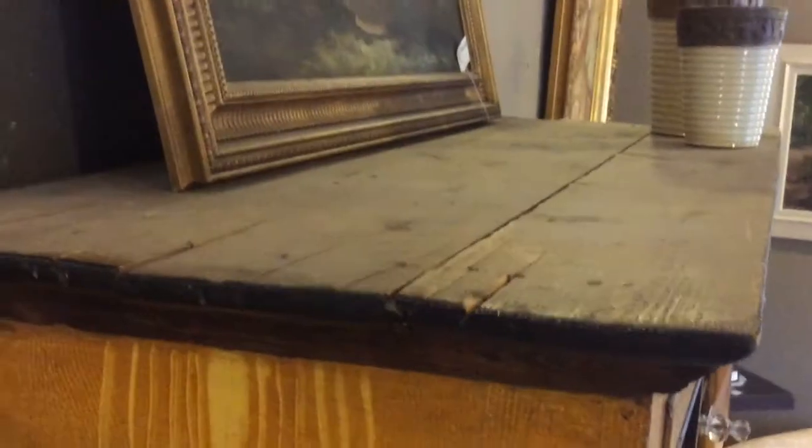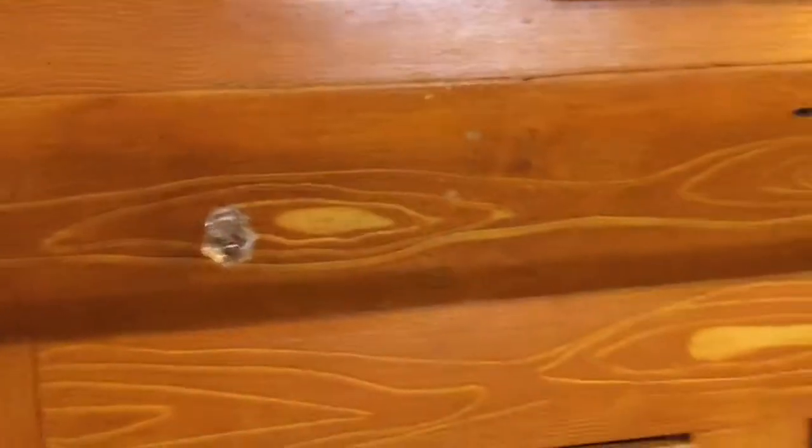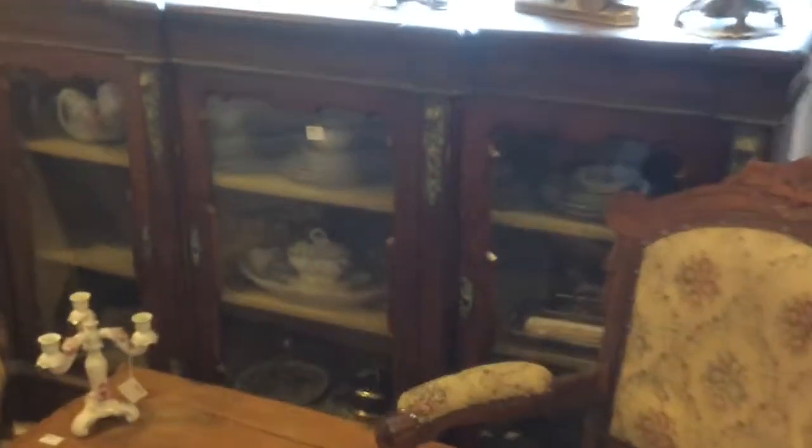There's the top piece. Nice chunky old wood. If you're into primitives, this is one. It's priced at $7.95. All these pieces are located at the front of our store. It's a really nice cupboard there.